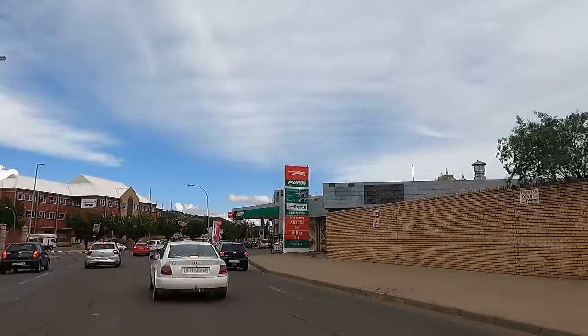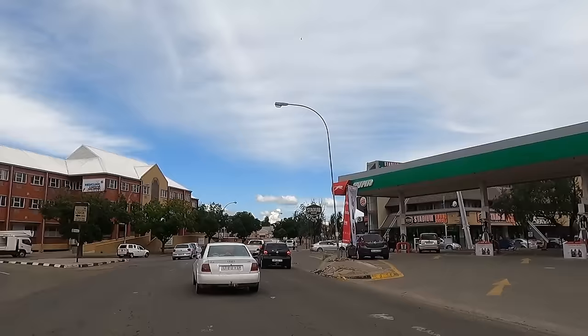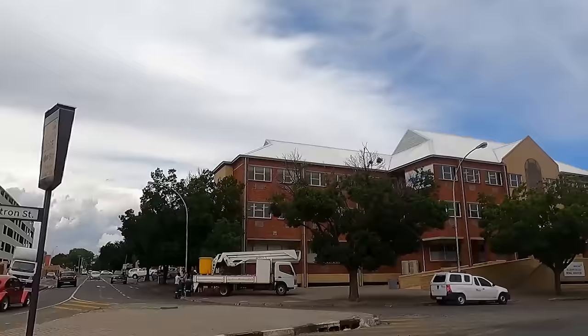There's some shoddy driving going on. Did you see that? Or maybe it's because there are no signs. I think so. Would you use your camera from inside, please? From inside? Yeah. This is Bloemfontein.